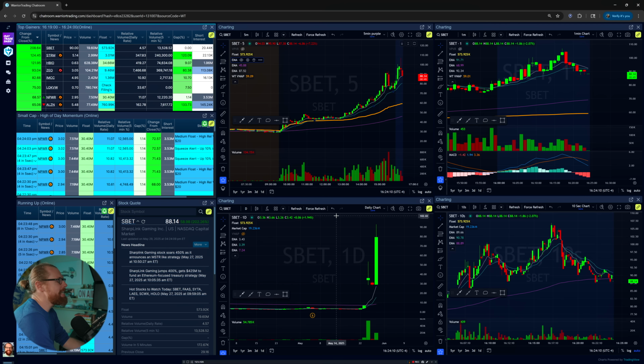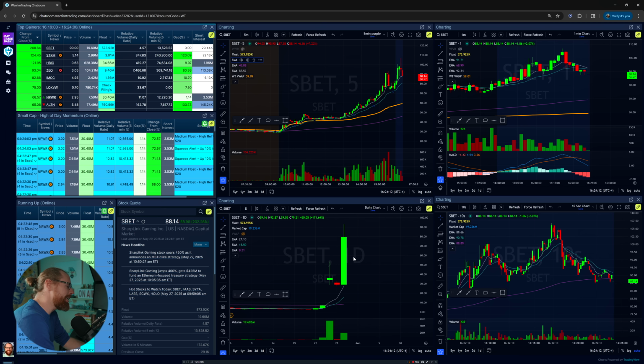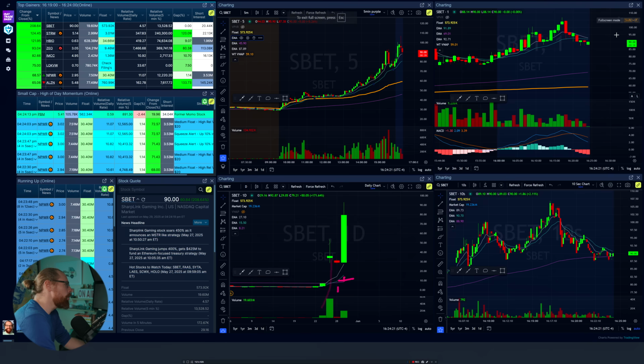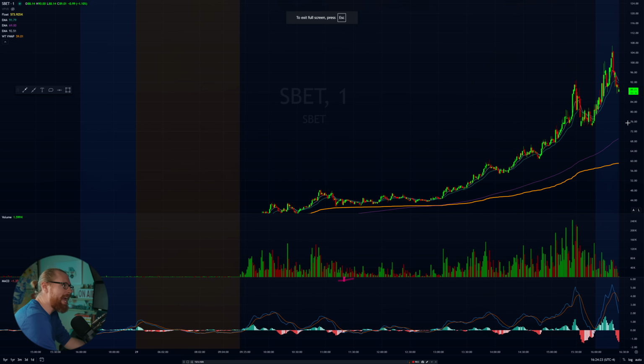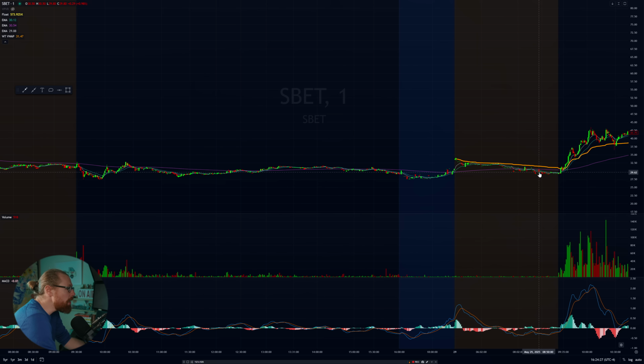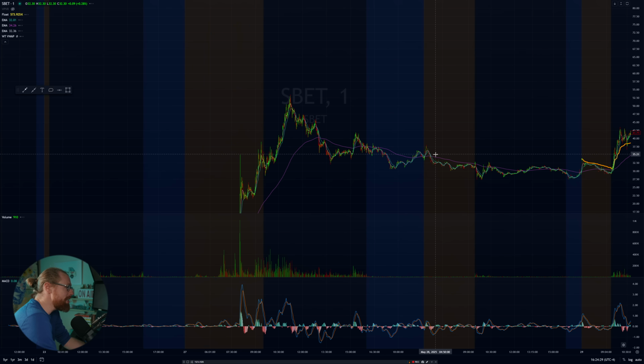So let's look at SBET. Now, this was a first daily candle to make a new high setup. We had the big pop on Tuesday, pull back on Wednesday, and then today, Thursday, first daily candle to make a new high. Early in the morning when this broke out initially, I said, man, it looks good. I like it. There's no question it's holding up here over $27.50, and it looks good for the first daily candle to make a new high. But there's a problem.